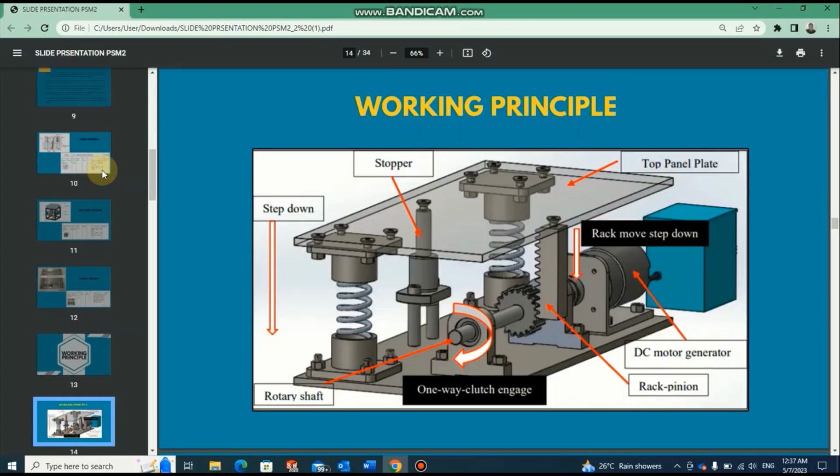Okay, for our design, this is the working principle. For the top panel, the human footstep steps down onto the top panel plate and makes the rack and pinion go down. Then the one-way clutch engaged with the rotary shaft will be rotating, and the rotary shaft will be connected to the DC motor generator that harvests energy from the rotation.